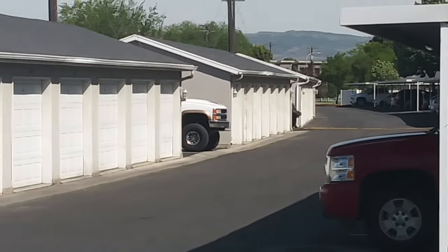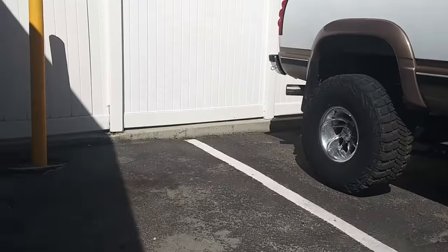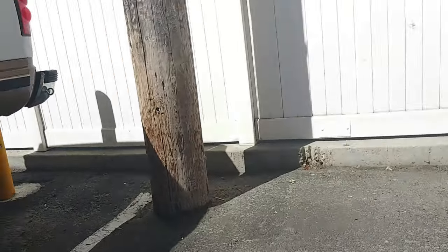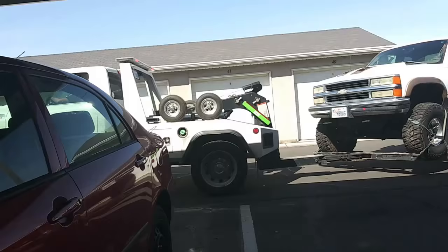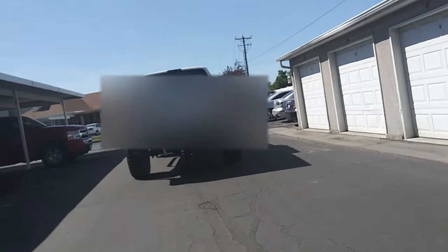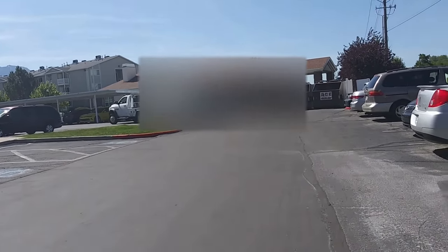There's the truck right there. There's the nose of it sticking out. Got a pole right almost up against the bumper, but you're clear of it. Alright. Try it. Got it. Okay, cool. And then you can block this pretty good at the wall. Okay, cool. So that's done.